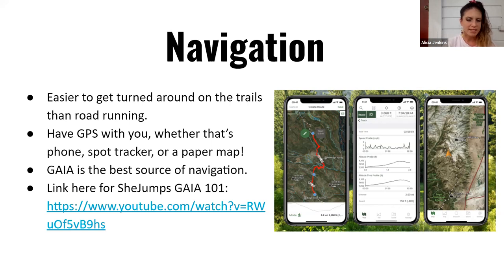And then one last thing to mention about Gaia is that it's free, and you can also spend money for it. I pay for the premium version. I definitely think it's worth it. I think it's like $40 a year, and you can download all the maps on it. So that way, if you are somewhere with no cell phone service, you can still see exactly where you're at.